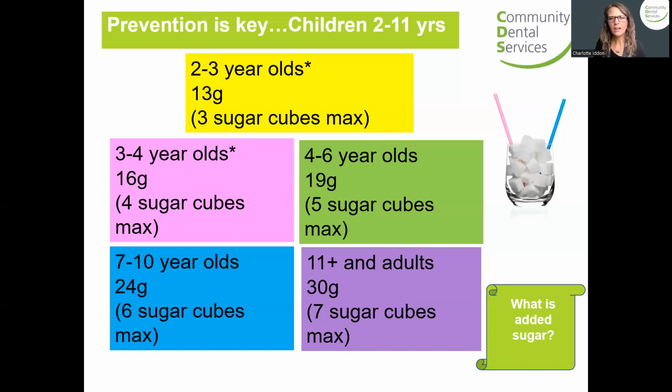But think about, do they really need a sugary cereal, or is there one that I could buy that has got less sugar in? Because I know that they have cereal for breakfast. Is there a snack I can give them that is low sugar or sugar free? So fresh fruit and vegetables, plain crackers, cheese, things like that. Where you can think about, can I reduce the sugar? Is there an alternative that has got less sugar or no added sugar? And that way you can be making those swaps.